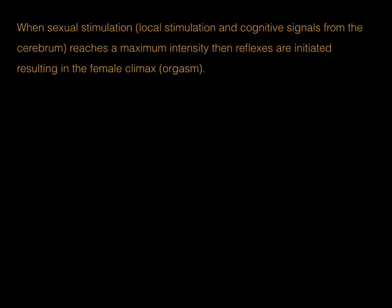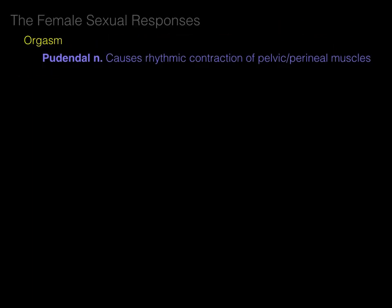And stimulation, cognitive stimulation produces similar outcomes, and so there's the higher order brain levels that can also cause many of these parasympathetic responses. And then when sexual stimulation, whether it's local stimulation and/or cognitive signals from the cerebrum, reaches a maximum intensity, then a reflex is initiated, resulting in the female climax called the orgasm.